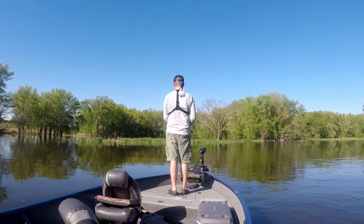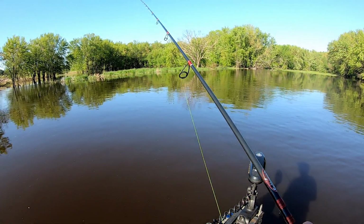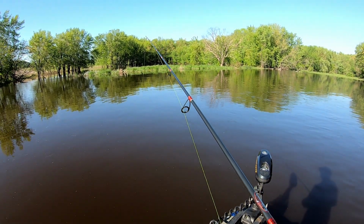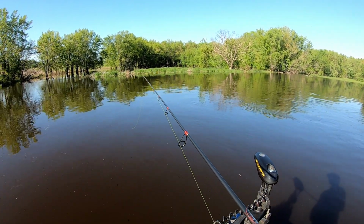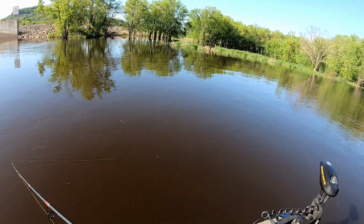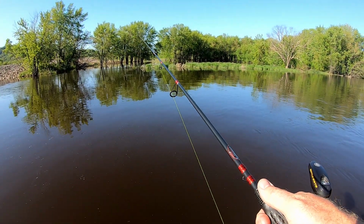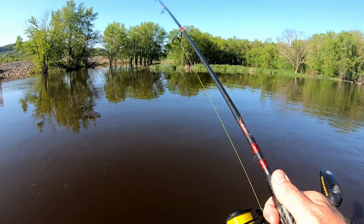I do see some minnows flying around here, so maybe I'm better served with a minnow pattern. Try and match the hatch a little bit. This crawfish should be good around the rocks where there's more crawfish feeding going on, but right here I think might be more of a minnow bite. We might have to dig into our plastics here and see if we can come up with something else.